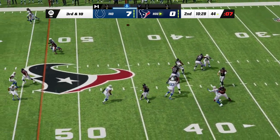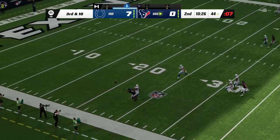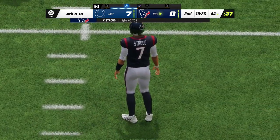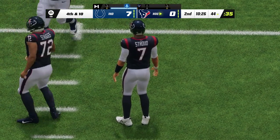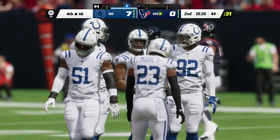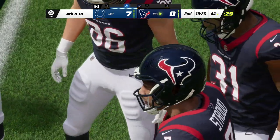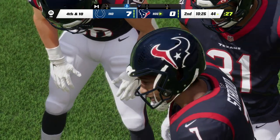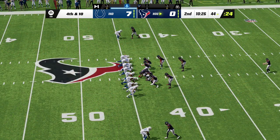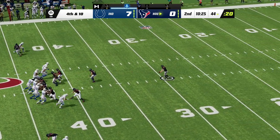Stroud working out of the gun. And that will be incomplete. Well, they weren't scared to let it fly, but it falls to the ground and brings up 4th down. I tell you, Brandon, this defense is playing with some confidence. Haven't allowed a point yet. Flying to the football. I'm telling you, it's almost 11 to the ball on every snap. Another nice job there to force an incompletion. On 4th down, out is the punter, Cameron Johnston, to boot it away.